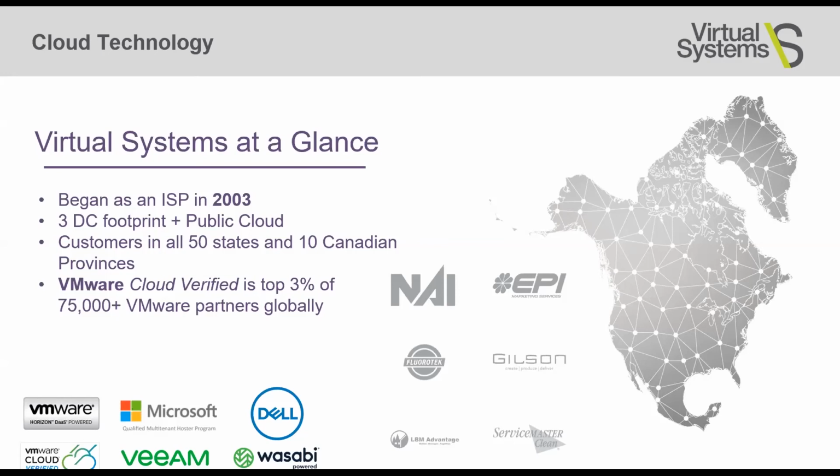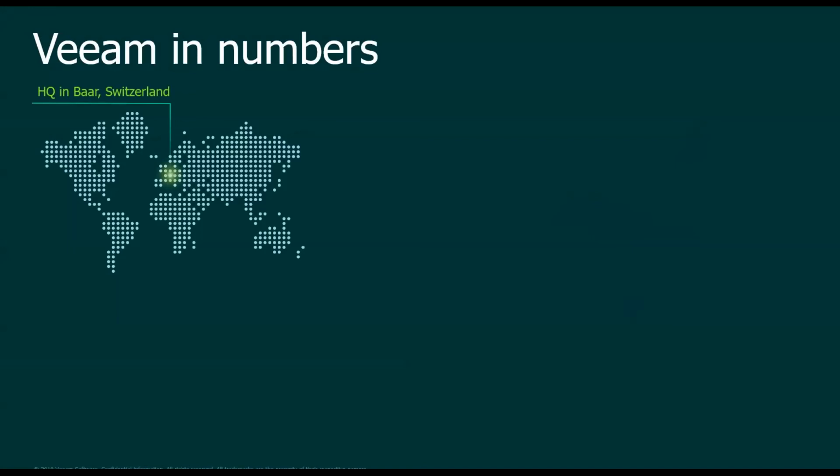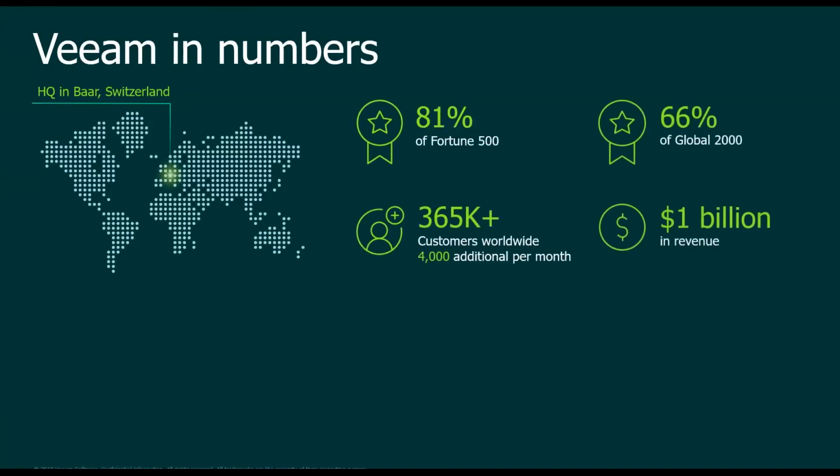You can see our affiliate partners down there. If you're wondering, hey, how does Virtual Systems build cloud solutions? We do it with Veeam, who's on with us today, Microsoft, Dell, Wasabi, and then some of our customers you see there. So Justin can intro some Veeam.